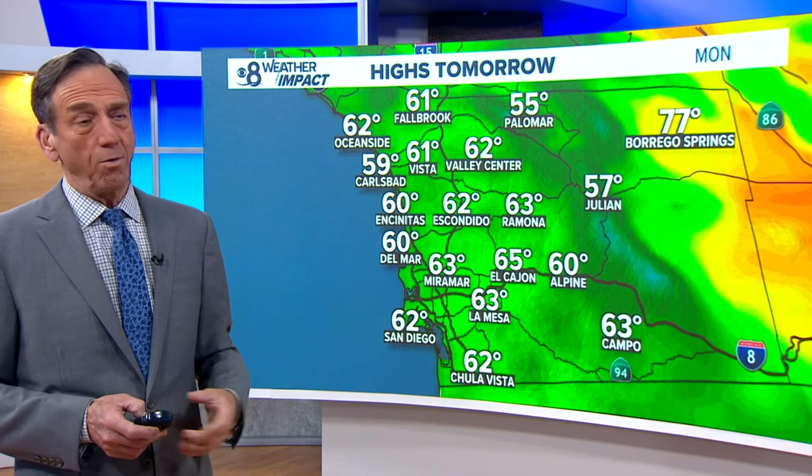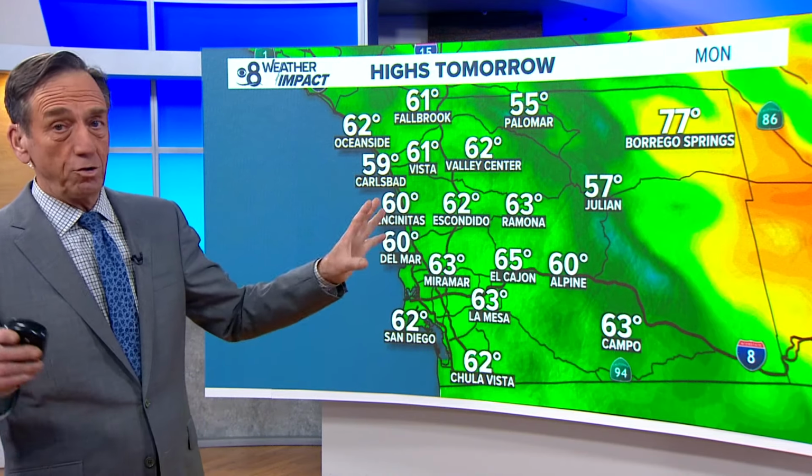Overnight, we'll dip down to 33 in Ramona, but low 40s in the East County. As you make your way towards the coastline, we warm it up into the upper 40s, places like Encinitas at 50, but everyone's going to be a little bit below average. Daytime highs will be below average. Downtown San Diego, 62 tomorrow. Now, the 30-year average would be 67, I'm pretty sure. Getting close to when it ticks up to about 68 degrees.